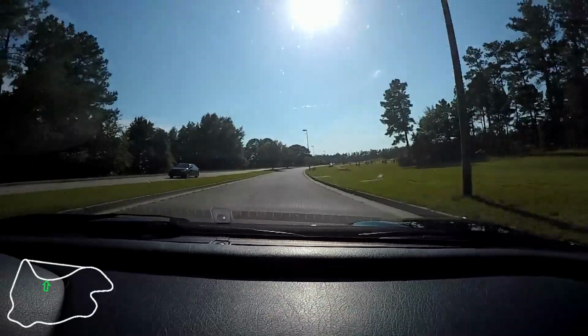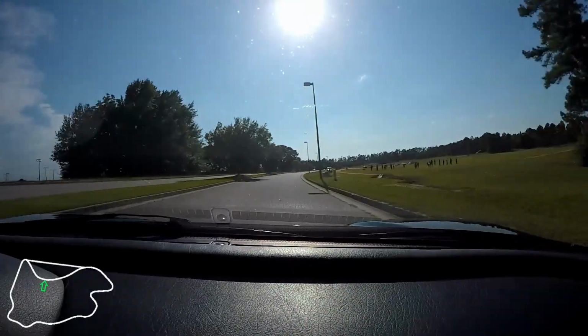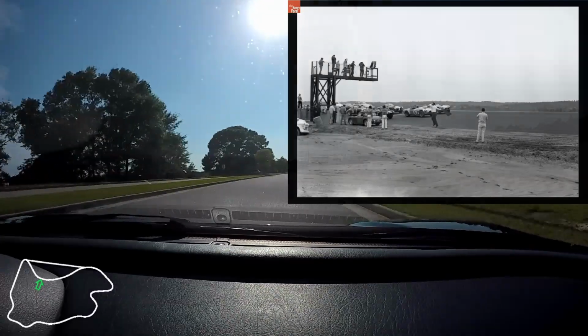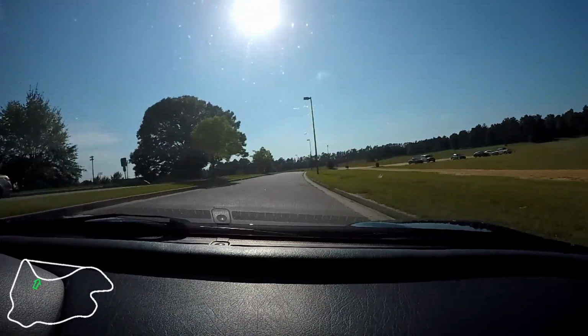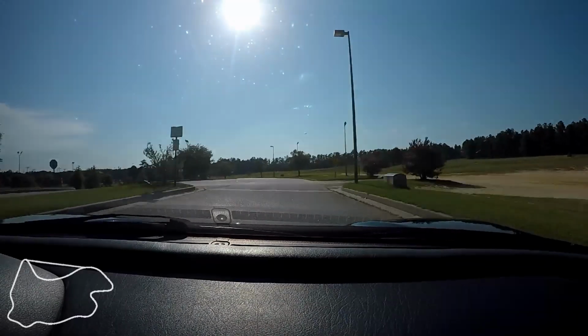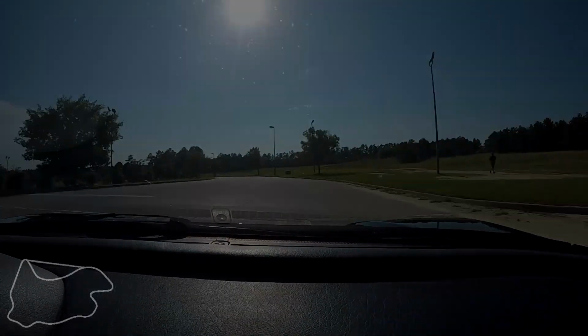And so, after crossing the start-finish line approximately here, we would have then turned into a long uphill right-hander that would have eventually deposited us back at turn 1 and pit out, thus completing our lap of Augusta International Raceway.